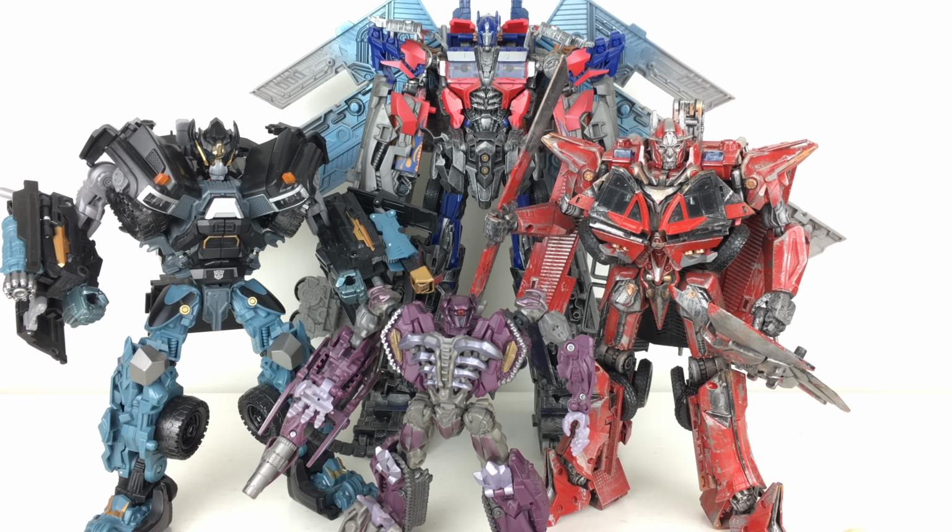It came with this awesome mech tech cannon that I used to have him blast away the Decepticons with. He was the first movie Prime to ever come with an actual trailer that transformed into this Jetwing pack.